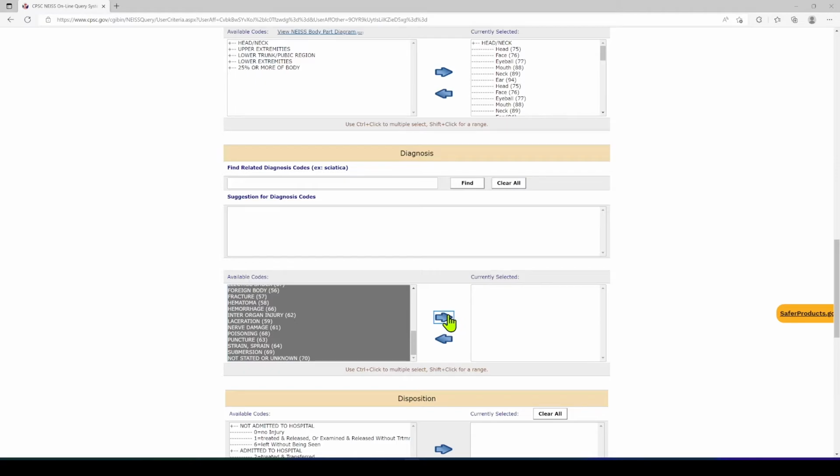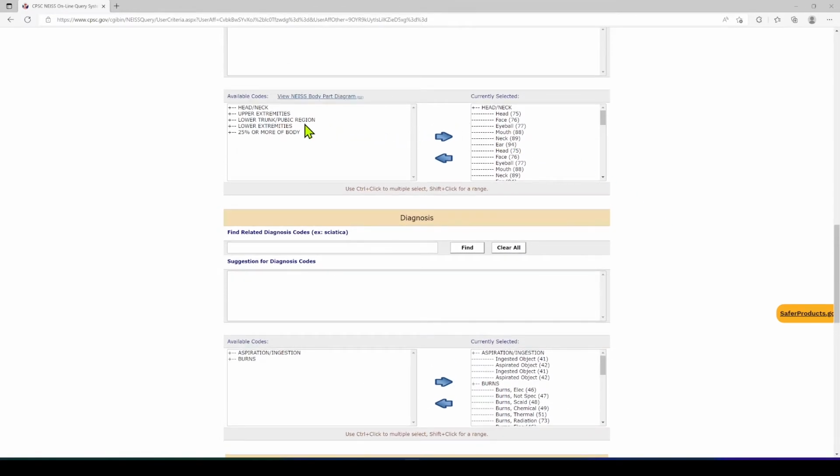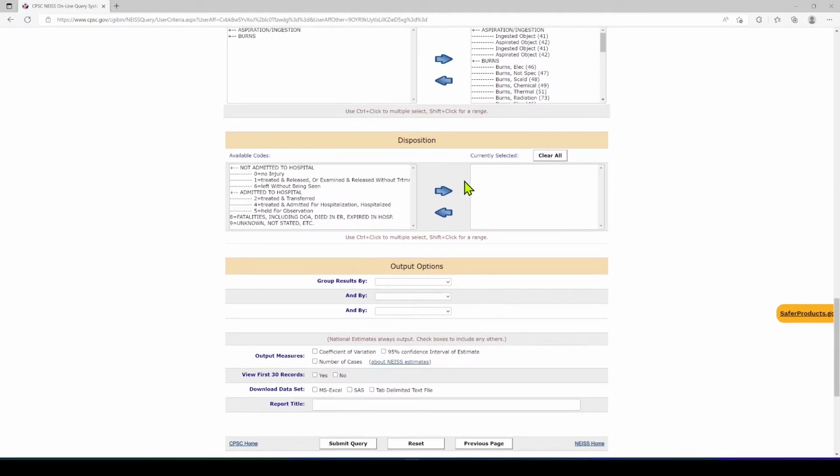Control A, pass it to the right, and you could change these around to change your output. Say you want to look at upper extremity versus lower extremity injuries with chainsaws. That could be a study. What I'll do next is we can go for disposition, were they admitted, was it a fatality, something like that.